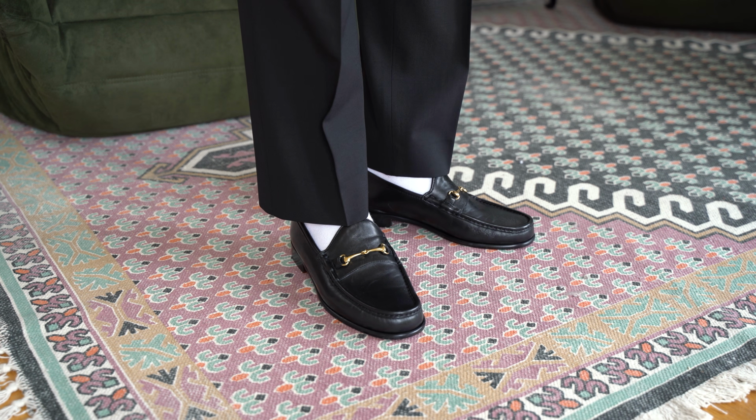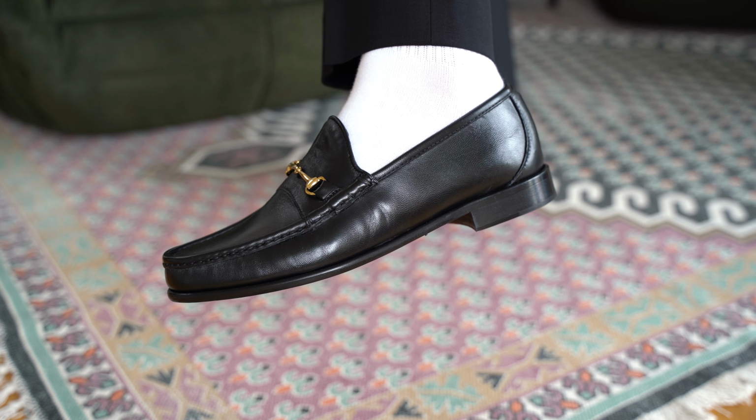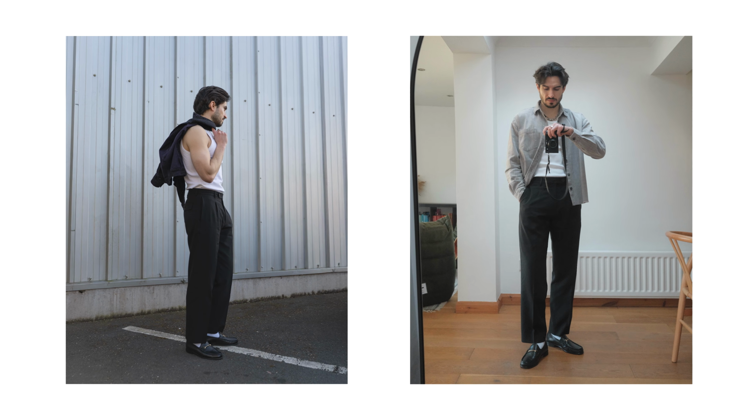I think with the Gucci pair and the Carmina pair, I was worried about spending all that money and for the shoes to not really work for me. I'm really fussy with loafers, and I've bought so many pairs in the past that haven't worked for me. Luckily, horsebit loafers seem to work for me, so I think I'll always have a pair in my rotation going forward.